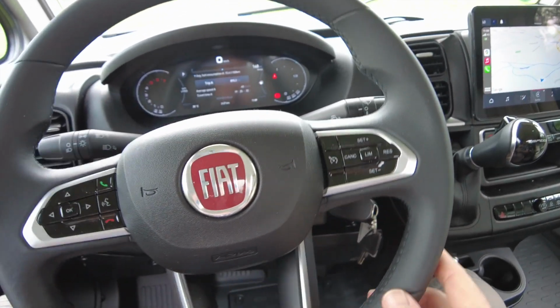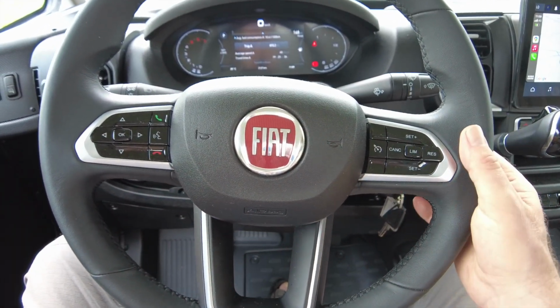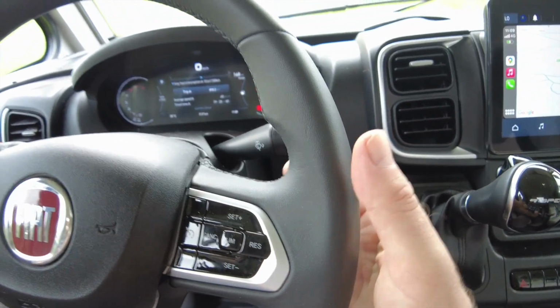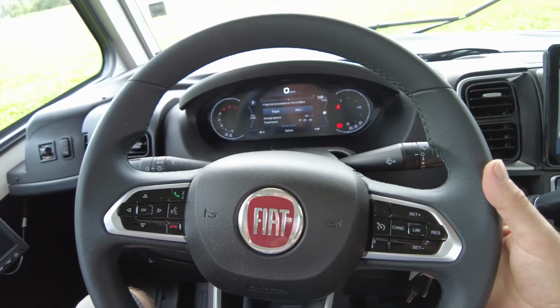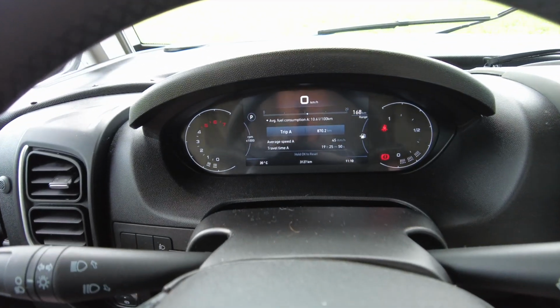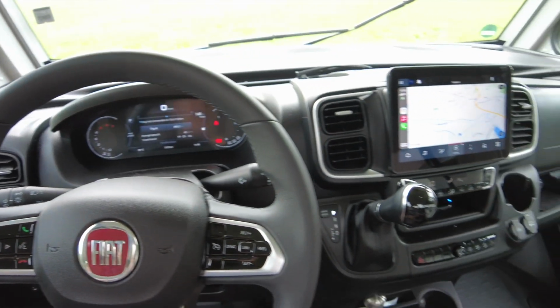You can see on the steering wheel we've got plenty of steering wheel controls. Cruise control comes as standard, etc. The volume controls are on the back of the steering wheel, so it's hard to show you, but at the back of this plinth here is volume and skip and so on. You've got your dash there. So what's not to like?